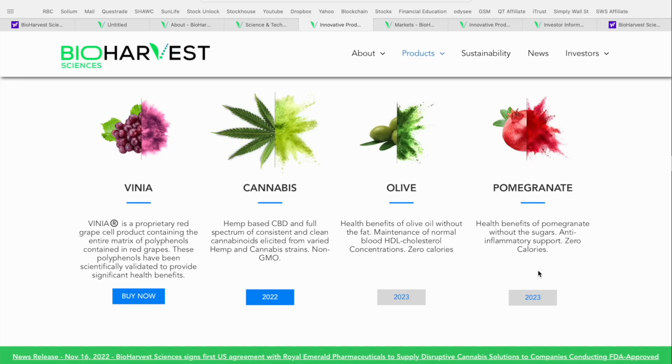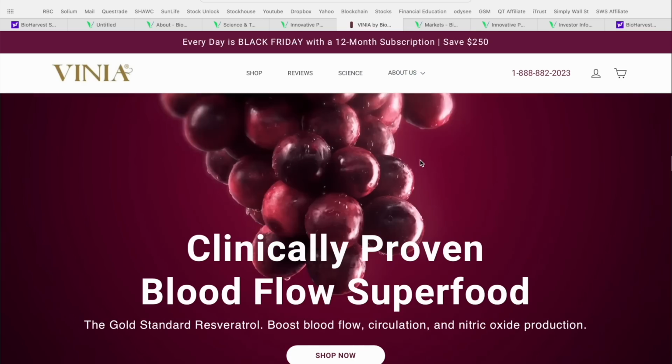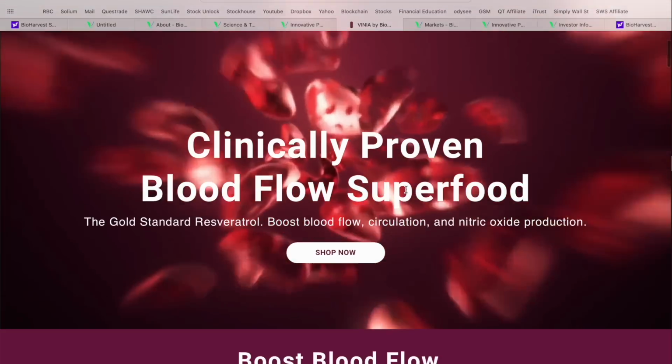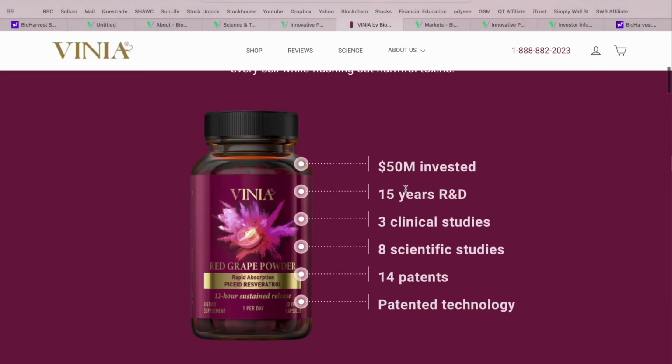Both of these are 0-calorie alternatives. And then obviously the Vinia product, which is available for purchase currently, and cannabis, which we just referenced on the last couple of slides. And this is actually a quick look at the Vinia website itself. So you can see proven blood flow superfood and some of the accolades that this product has achieved.